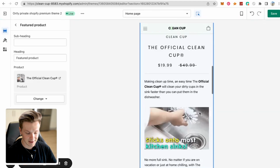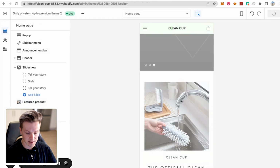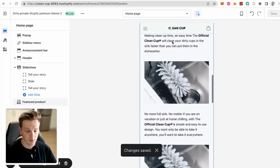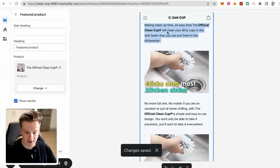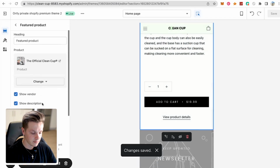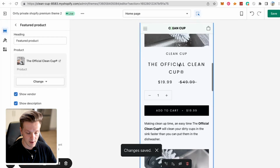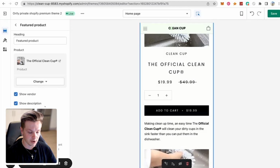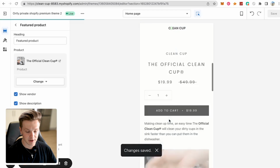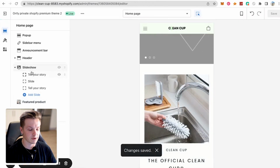So basically, if I click select where the product is, this is just going to be our featured product, and essentially right here, you guys, as you can see, the GIFs look great, right? Make cleanup time an easy time with the official, right? You've got the description, you've got the add to cart, you've got everything right here. I want the description to be below the add to cart. I want to make the add to cart up top, so make sure you click that little button just so people can see add to cart right away. But as you can see right here, you guys, it looks insanely clean. This website's starting to come together super easily.